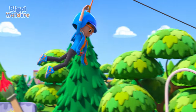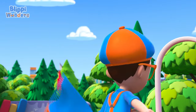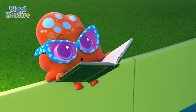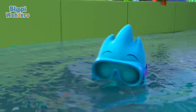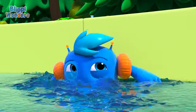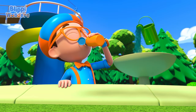Summer is here, let's go and play. I wonder what fun we'll have today. Let's play catch with a ball and glove. Summer is the season that I love. We can splash in the swimming pool. Come on, Blue, you can join in too. I'm excited, I can't wait. Just remember to hydrate.